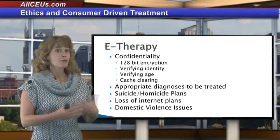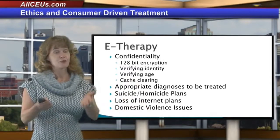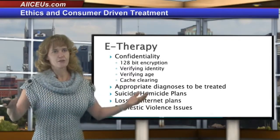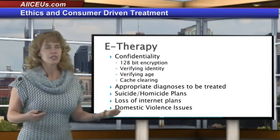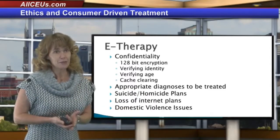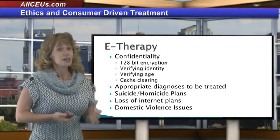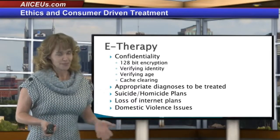Now we're going to talk some more about preferences. Some people like individual counseling, some people prefer group, and some people, because of various constraints, maybe they travel all the time or they don't have the ability to get to and from your office for one reason or another, will want e-therapy. Well, that's wonderful. There are certain things that we need to consider. Number one, if you're not comfortable with e-therapy, don't do it.